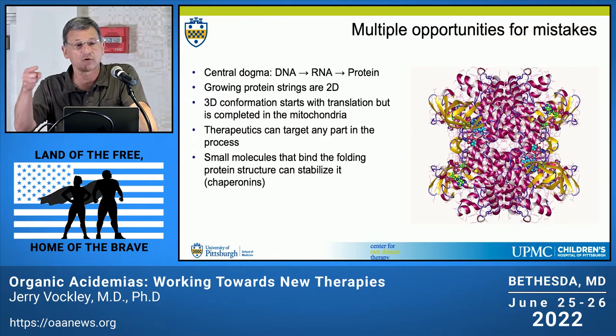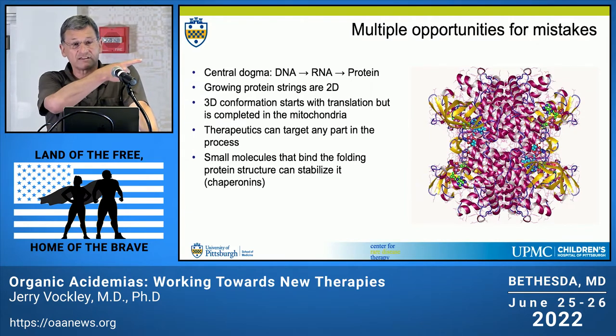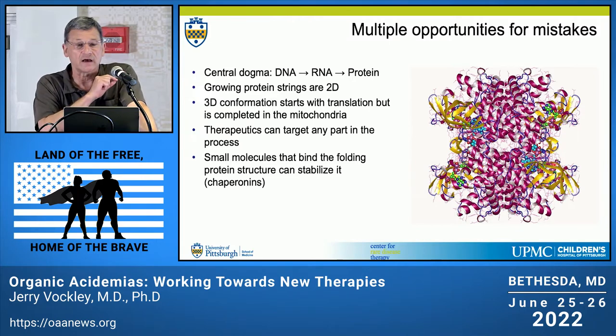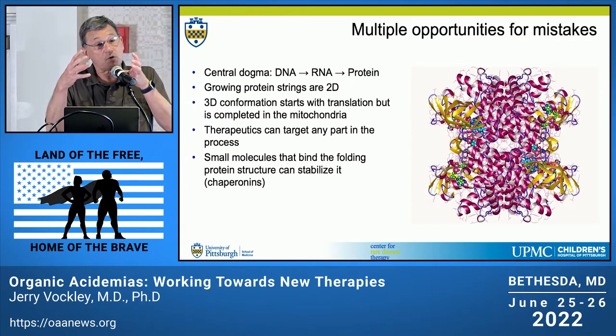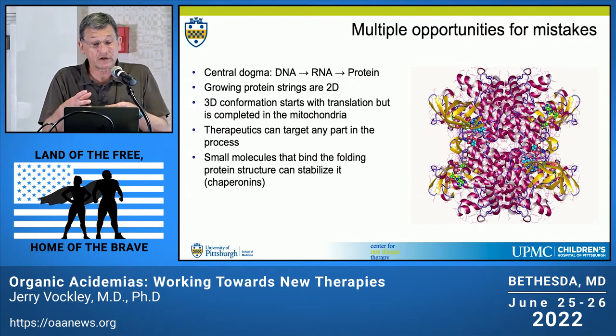You get this two-dimensional thing. Well, that's not what proteins look like. This is a protein. This is actually isovaleryl dehydrogenase. It's three dimensions. So you take that bead string, and you've got to get it to fold up properly. So you can have problems that lead to the folding not happening properly.